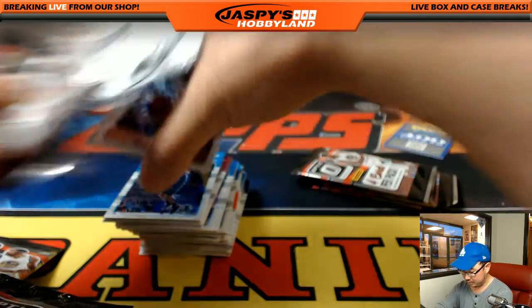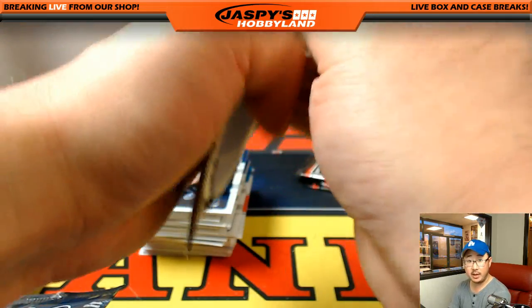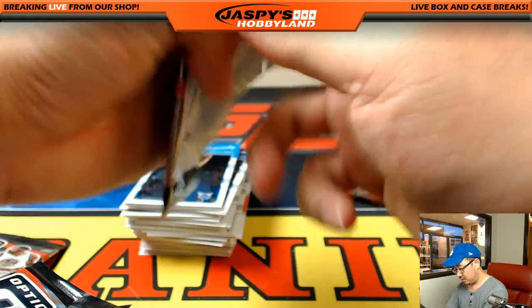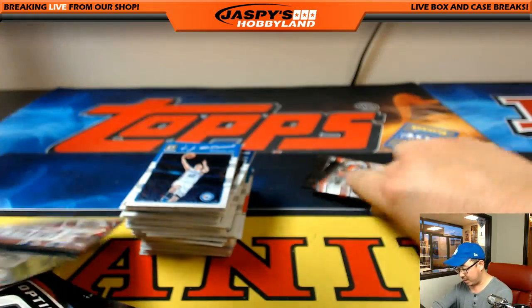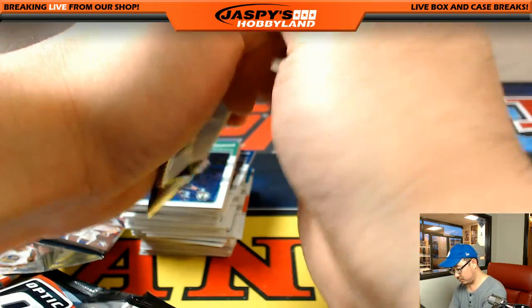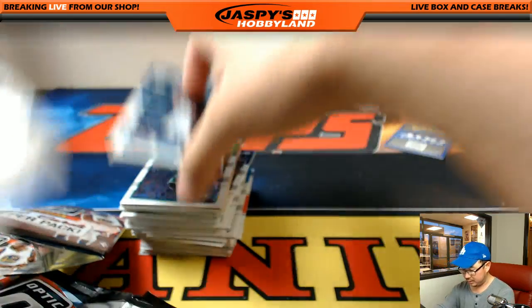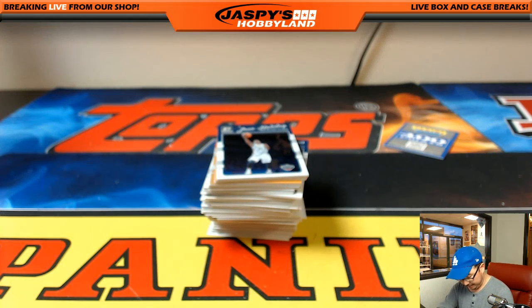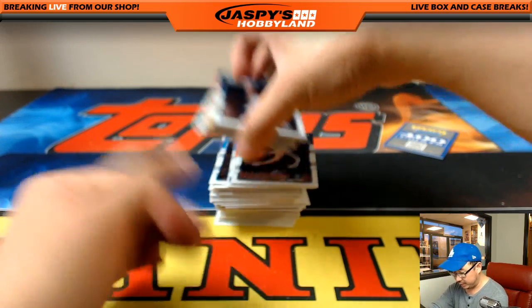All right, a handful of packs to go. Good luck, everybody. This is Pick Your Team number 5 from JaspysHobbyland.com. Wait for it. Almost there. Stay on target. And done. All right, last box of this particular break. Just a third of a case at a very friendly price point. Let's keep it going on JaspysHobbyland.com.